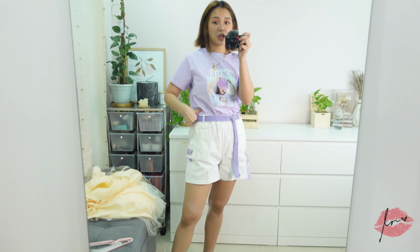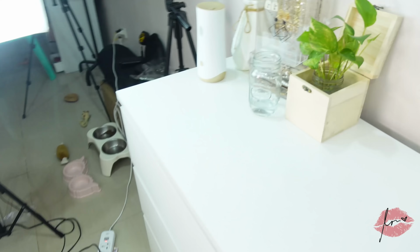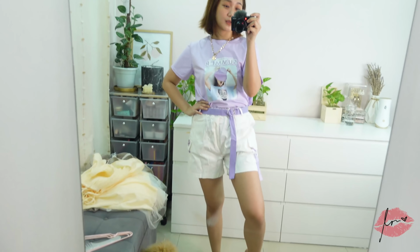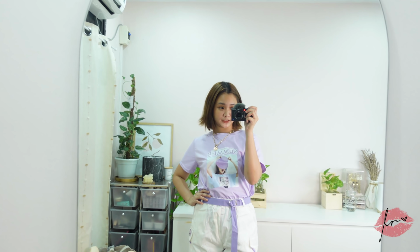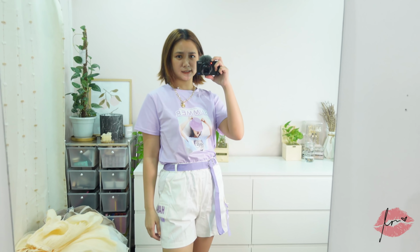So, baka hindi ko siya masuot. Baka itong top, nagugulat talaga ako dito sa visit na yan. Anyway, ayun. Baka yung top lang yung gamitin ko dito. Baka hindi ko magamit yung shorts kasi this is not me. So, I think this is a 3 for me. Hindi siya bagay sa akin talaga. Mas bagay ito sa mga mas maninipis kaysa sa akin.